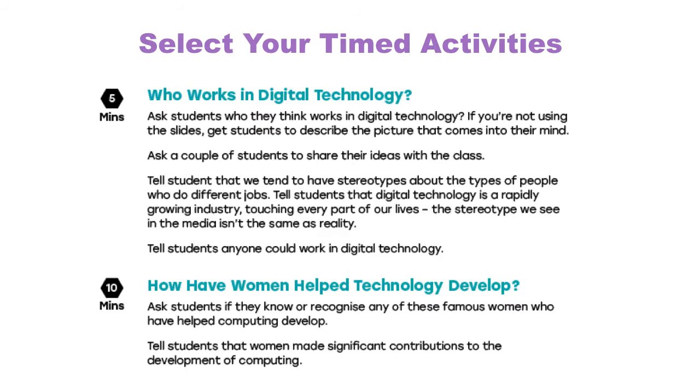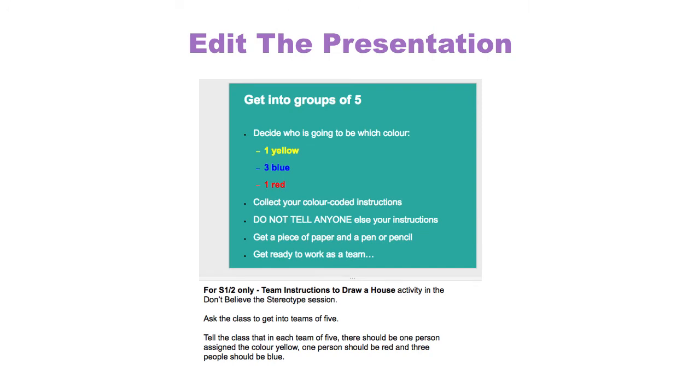Activity guides you've got here is also in the notes for the slides, but as you edit the presentation for whatever audience you're presenting to, just pull out the slides you don't want to use, and then you'll have the notes from the activities underneath ready to go.